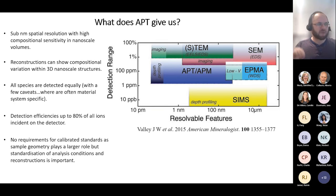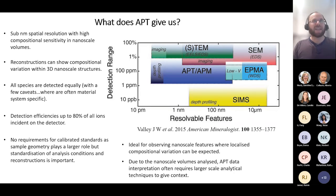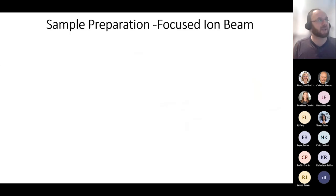We don't necessarily need calibrated standards, as the samples are all mostly unique in terms of the size and shape, because your sample is effectively the ion optic for this. So they're all relatively unique, but the standardization of analysis conditions and data reconstructions is important. And what it's really good for is nanoscale features where you have local changes in composition. And because it's such a small volume, as I'll show in a second, you need larger scale analytical techniques. You can't just jump into it and go, I'm going to look at this particular piece of material. You need to be able to understand more about the context of the very small sample volumes you're looking at.